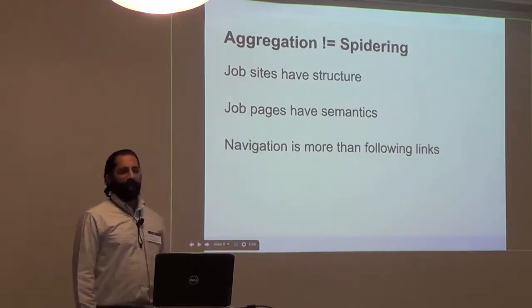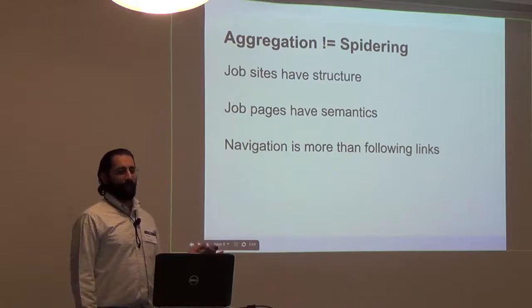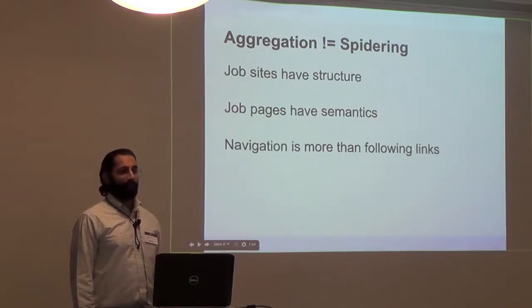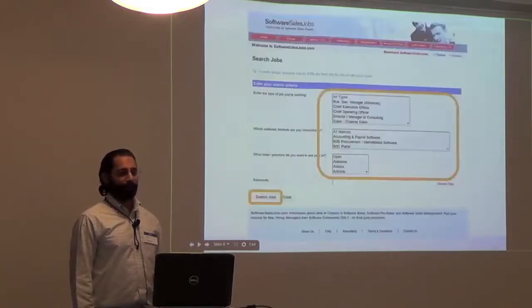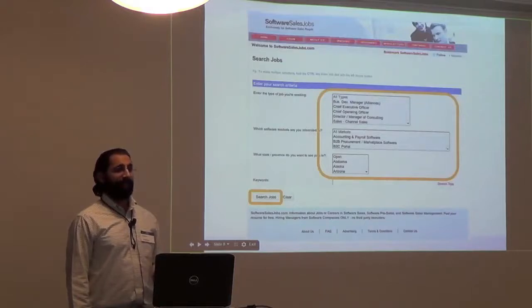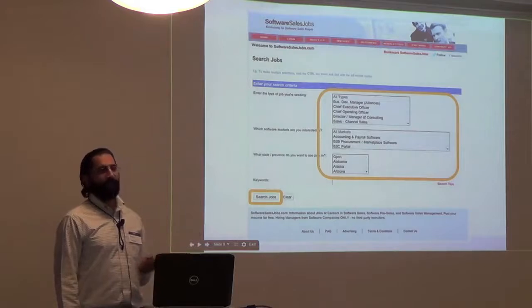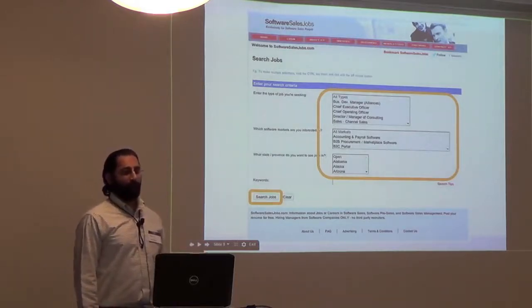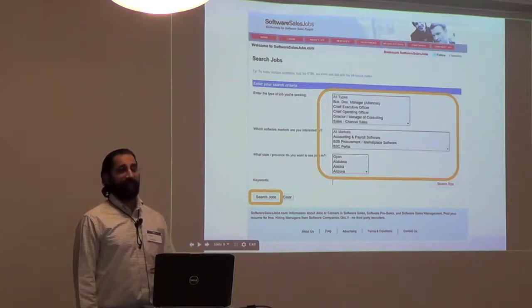Aggregation, again, is not spidering. There's structure, as you just saw. There are semantics to the job navigation pages and to the job detail pages. And navigation can be about more than just following links from one page to another. SoftwareSalesJobs.com, search jobs page. Take this job site that we aggregate. A traditional crawler can't get to the jobs from here because you need to post something. You can't just get a link.